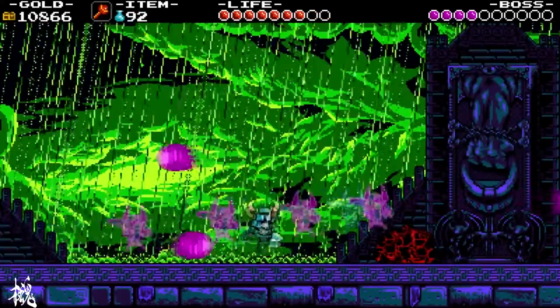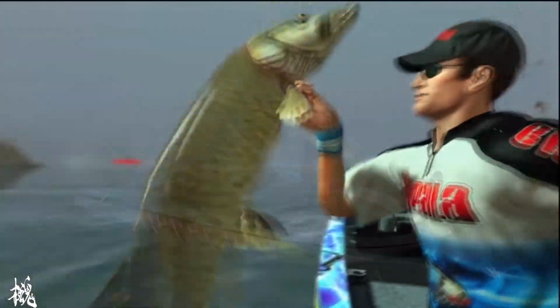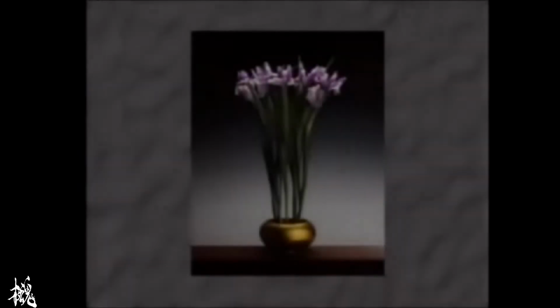And seriously, does every game need to be 60 frames per second? I mean, I can't wait for Rapala's Bass Pro Fishing in 60 frames per second. Or how about an Ultra HD remastered definitive 60 frames per second edition of The Flowers of Robert Mapplethorpe?